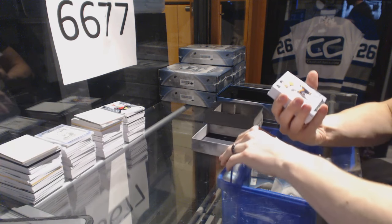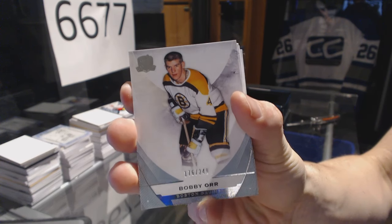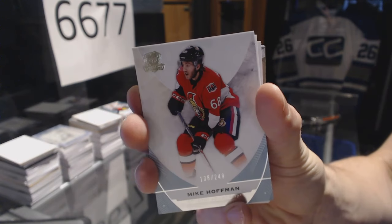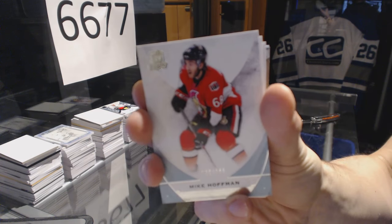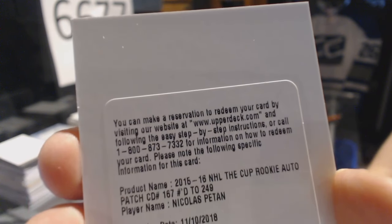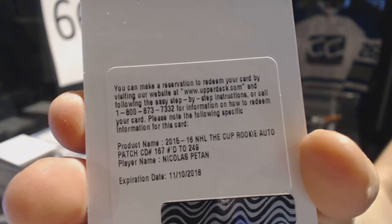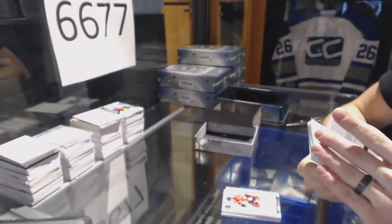All right, we start with a base card, number 249 for the Boston Bruins, Bobby Orr. Base card, number 249 for the Ottawa Senators, Mike Hoffman. We've got a redemption for a rookie patch auto, number 249 for the Winnipeg Jets, Nick Petan. Well, we're about to find out if one trend continues. Rookie patch auto, number 249 for the Jets, Nick Petan.